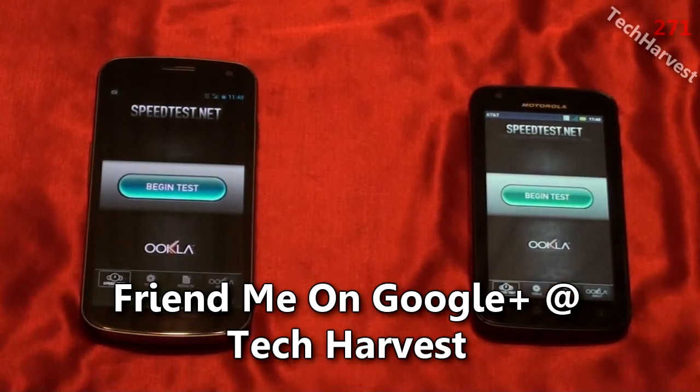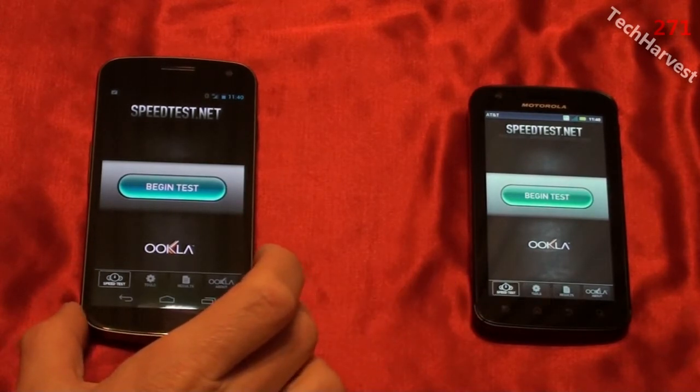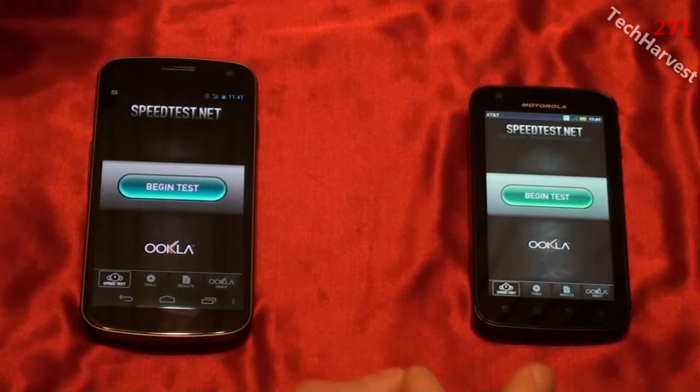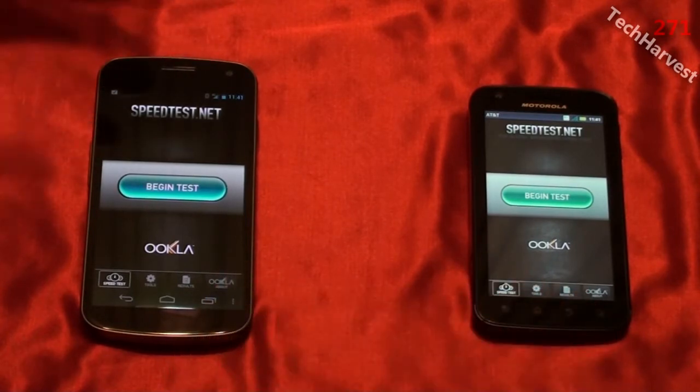Now the first thing you're going to notice here is that the blacks are much darker over here on the Samsung Galaxy Nexus phone, but we're not comparing screens here, we're comparing the speed of both networks on these devices. So what I have done already is I've selected the same server for both devices. So we're going to be using the same server, not separate servers. We want to make the test as even as possible here.